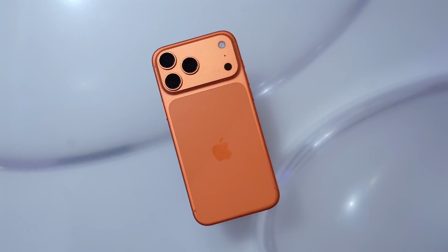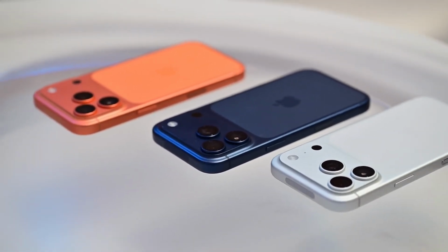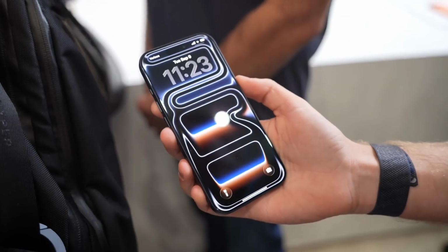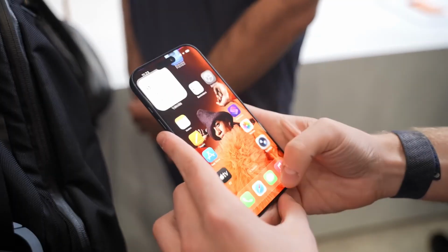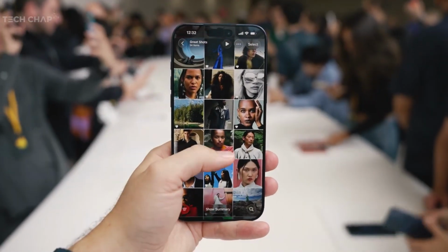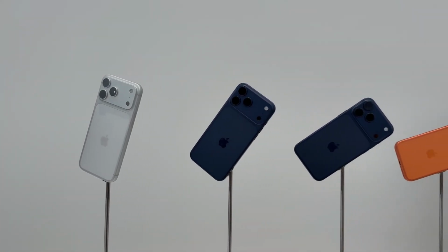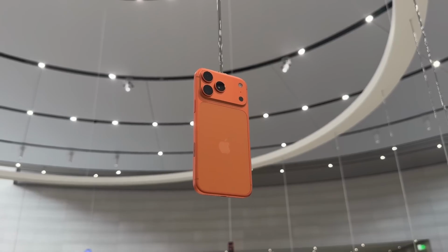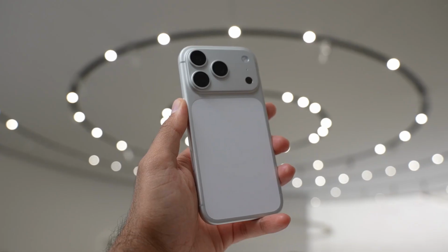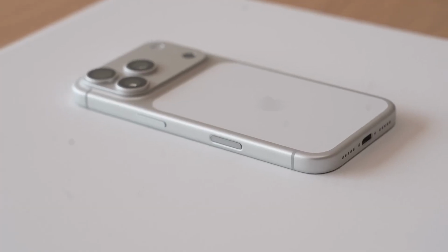The A19 Pro chip gives you nearly the same performance as the Pro models, just with a slightly trimmed GPU. The display sits in that sweet spot between the regular iPhone and the Pro Max, still with 3,000 nits of brightness and ProMotion, which is kind of insane for something this thin. Yes, you only get one rear camera, but it's a 48-megapixel Fusion wide lens that can mimic multiple focal lengths, so it feels like 4 cameras in one. And the fact that Apple managed to squeeze an all-day battery into something thinner than an iPhone 6 still blows my mind.